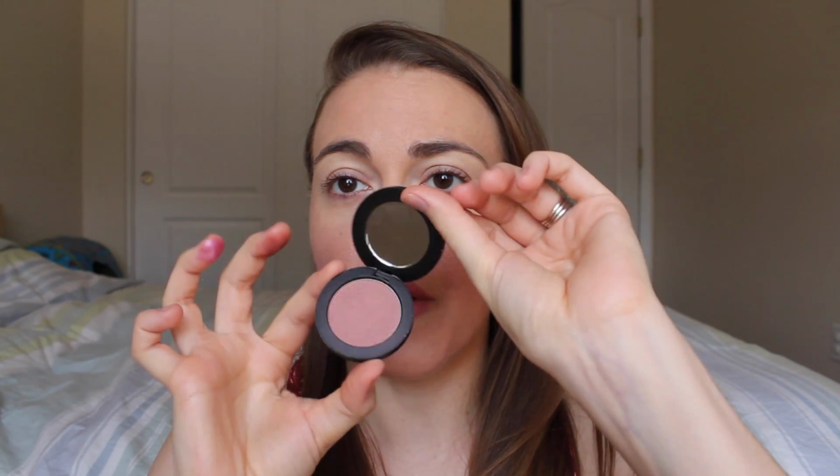And I do like Afterglow's packaging a lot better now. I brought in one of the old ones for reference. They used to be loose in the pots, and these are 6-gram pots. They've started to press them now, and these are 3-gram pressed blushes. I do like the pressed blushes better. You get less, but they're easier for traveling, and in general I just like pressed blushes better, and I like that it's a magnetic closure, so that's kind of fun.